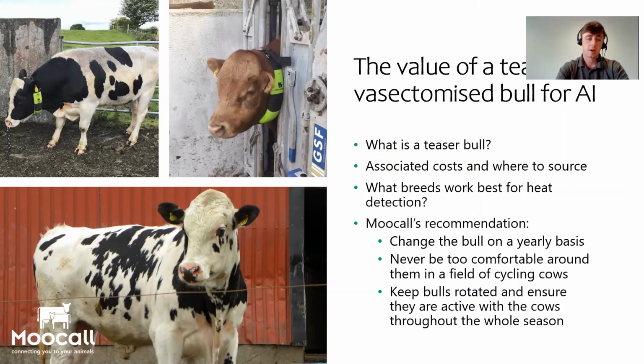Through our own use of teaser bulls on test farms that we have across the country, and from feedback that we get from customers, the breeds that we find work best are your Holstein Friesians and Angus bulls, as they're the more hardy of breeds, and are very active around picking up on estrus. Our recommendation is to change the teaser bull on a yearly basis, as when they get older, they can tend to become a bit more wicked. So ideally, you want to be using a bull around 16 months of age.